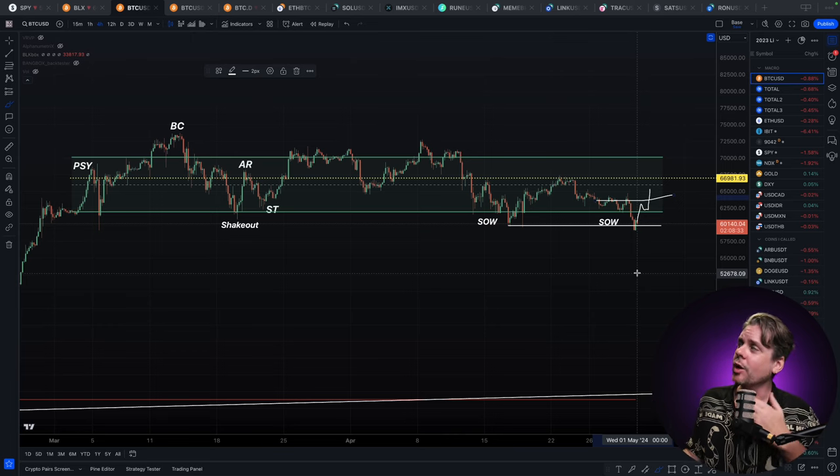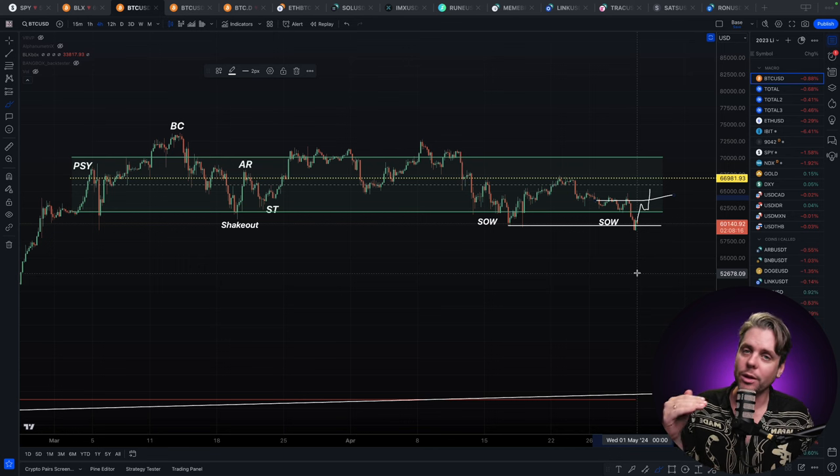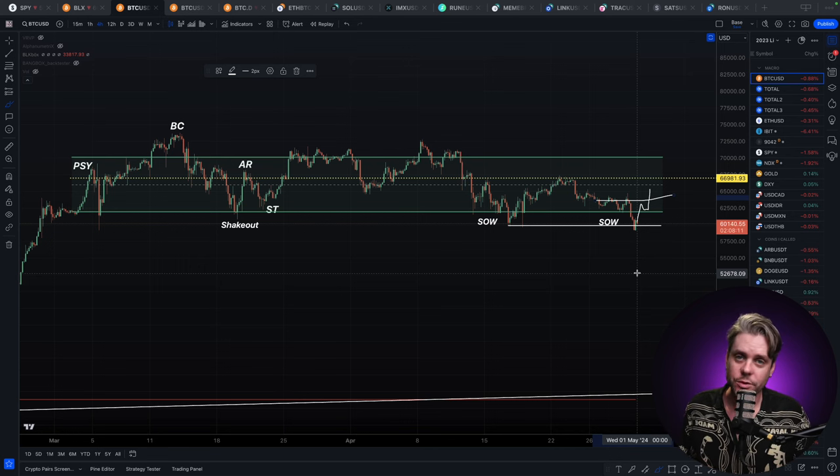So what does this all mean? What am I saying here? Right now, at this current moment in time, I am allowing the price to show me what's going to happen next. If we start to see some high time frame candles break down to lower levels, I'm talking daily, the 3-day, or the weekly, if we start to close those high time frame candles below 60,000, I'm going to assume that the $50,000 range is on the table.